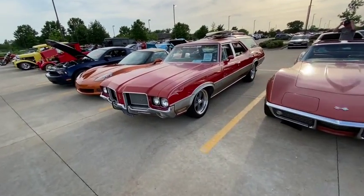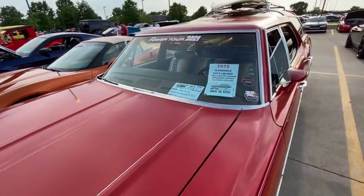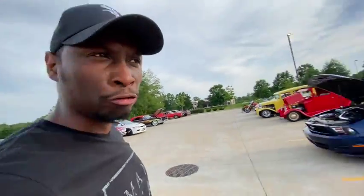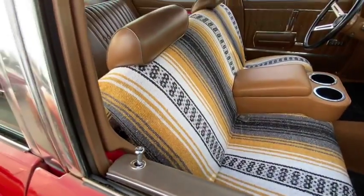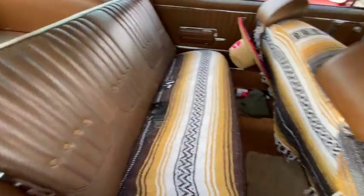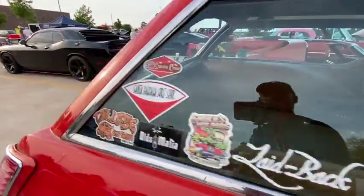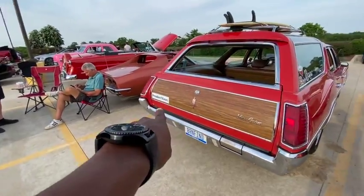What kind of wagon is this? An old Vista Cruiser, 1975. Ooh-wee, it looks good, too. Look at them two nostrils, though. Them two breathing apparatuses. This thing is crazy. It's still in tip-top shape inside. The back of this bad boy, he got the surfboard up there and everything, with the President Nixon sign right there.